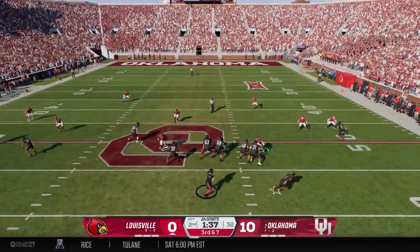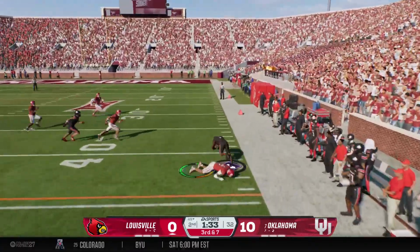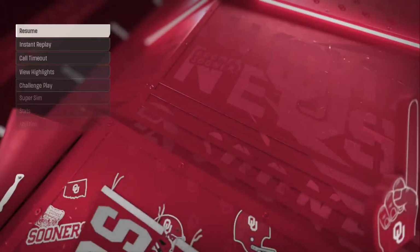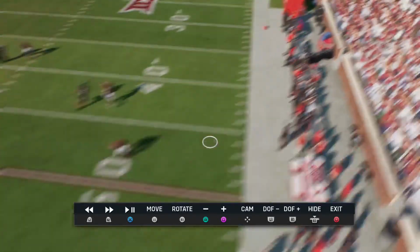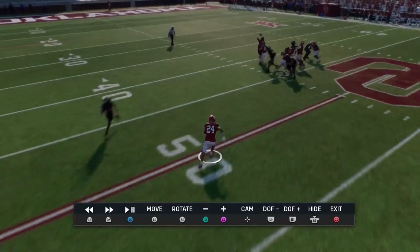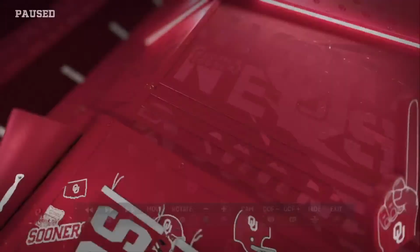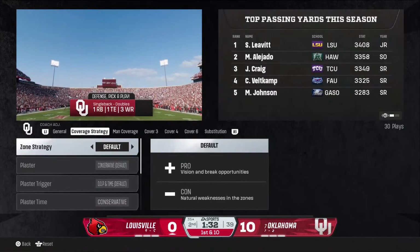Better find the earplugs. Here comes the noise, backing this defense on third down. It's complete to the right. Third down conversions are... and they've got one, and they're at the 35.